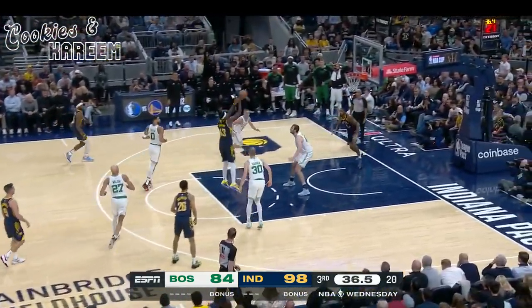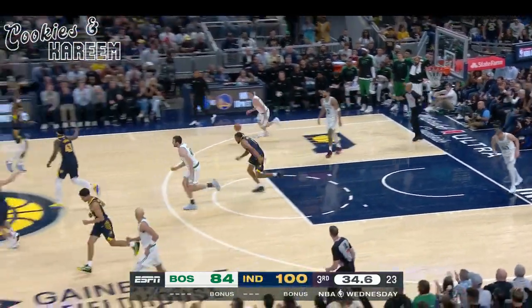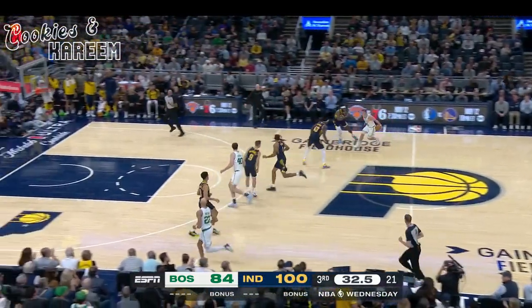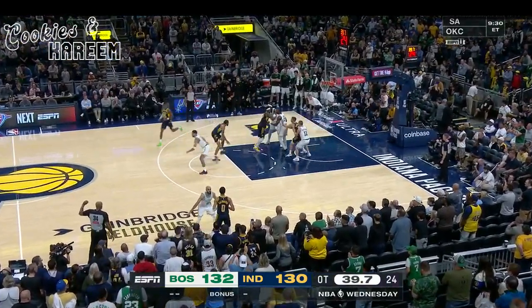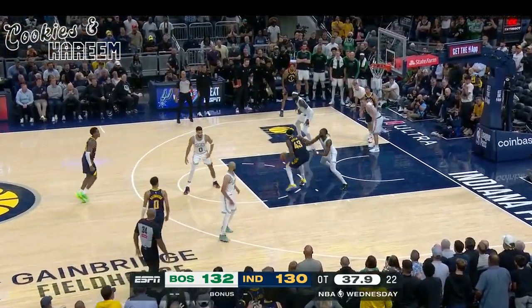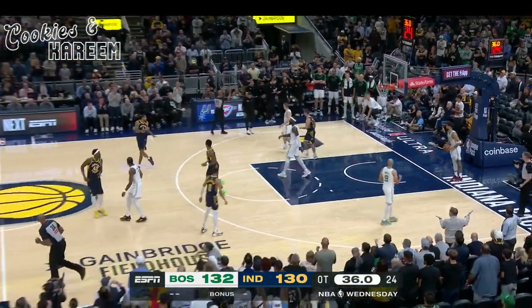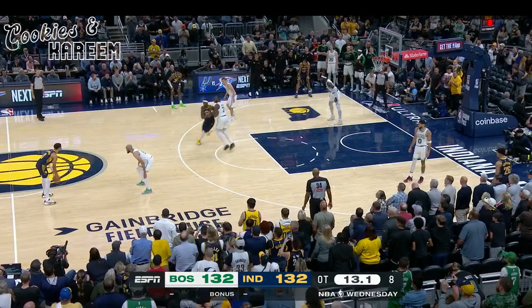Shepard, Siakam, nice extra look inside. And Toppin punches it home. 39.7 to go, Boston up by a bucket, Halliburton to trigger. Goes into Siakam, working against Brown in the mid-post. Got to his spot, knocks it down, and ties the game.